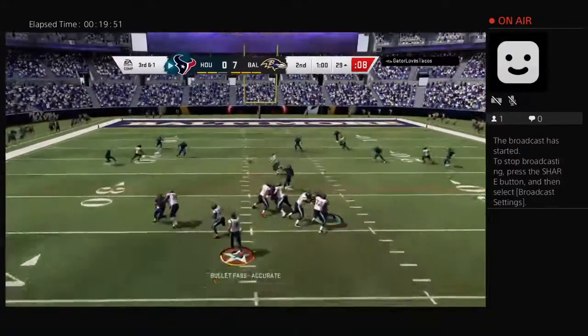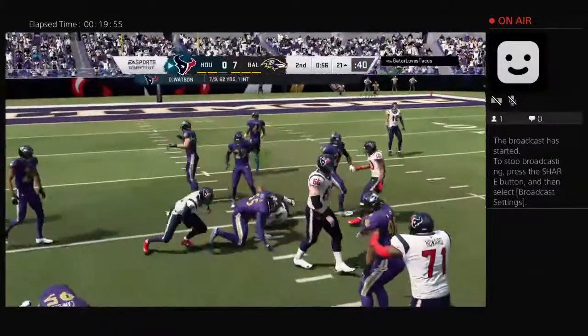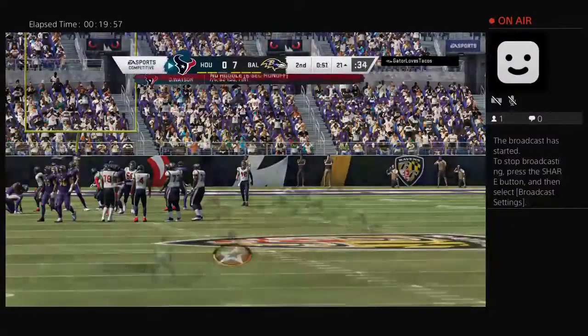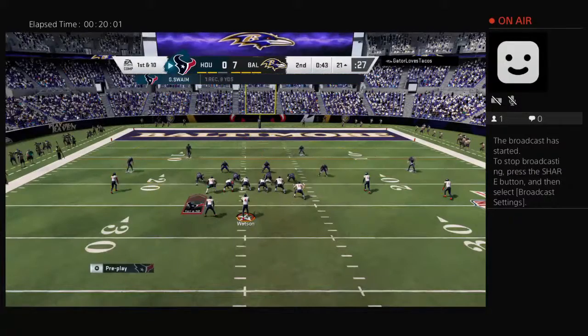Mike. Watson to throw on 3rd and 1. This is Jeff Swaim, the tight end. And he will have a first down at about the 21-yard line. He's got his first catch here before halftime, and it goes for a first down.